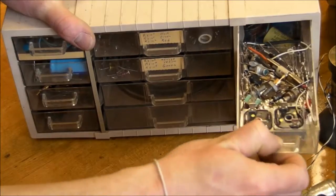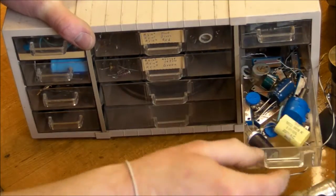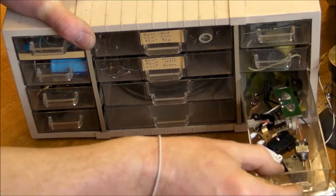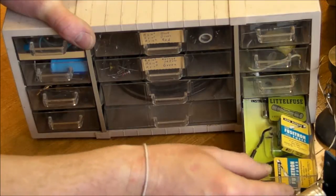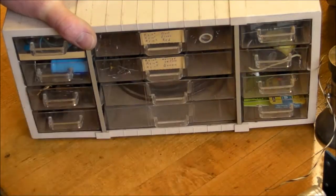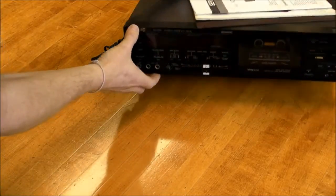And this one we got diodes and rectifiers. Here's precision multi-turn pots. We got some switches here, micro switches, and fuses. Even got a little thermal fuse in here. Awesome. Finally, got 3 more things to show.